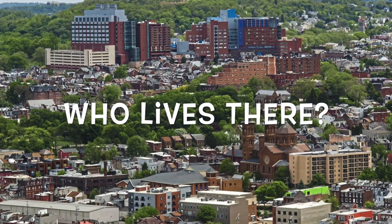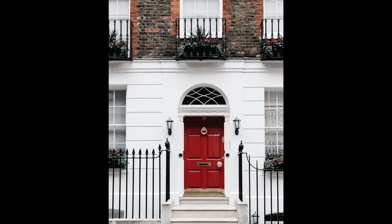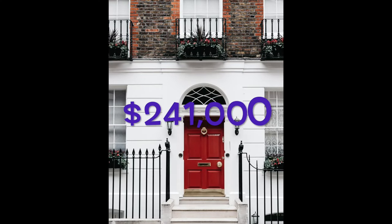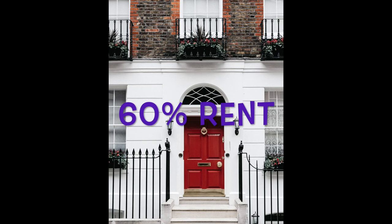The people you see living in Lawrenceville is definitely the younger crowd. So you have young professionals, entrepreneurs, students, people employed on Butler and Penn Avenue, and also people employed downtown and in Oakland, which are the two largest employment centers in the region, due to the such easy access in getting there. The median home value in Lawrenceville is around $241,000, while the median rent here is around $1,045. 40% of the people who live here own, while 60% are renters.